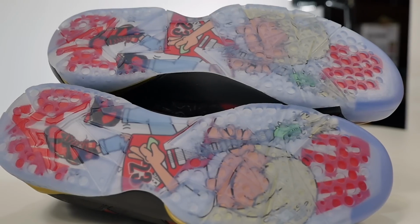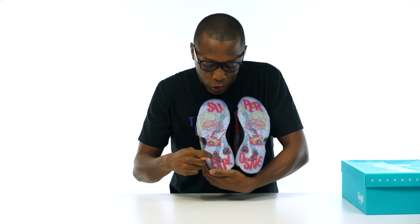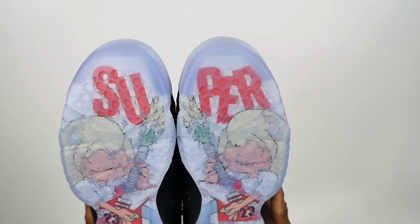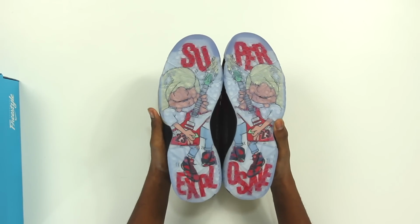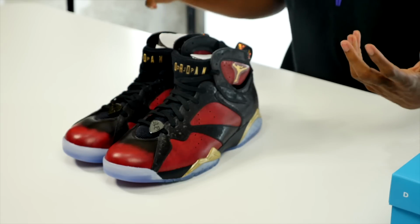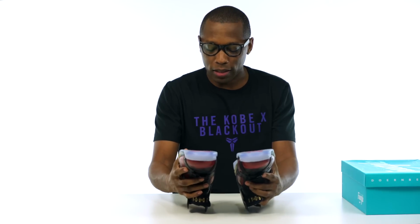So if you look at the outsole, it actually has Damien as a cartoon character playing a guitar in the Jordan 7s with the number 23 on the guitar. Obviously a red guitar with his blonde hair, which I thought was super dope. So you guys can get a look there. And it says super explosive. Damien was saying that his design is influenced by the Chicago Bulls, by Michael Jordan, by music and guitar, but then also a volcano, which is where the super explosive comes from when you look at the outsole. I just really love that design right there.